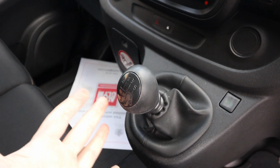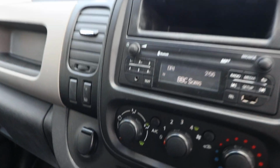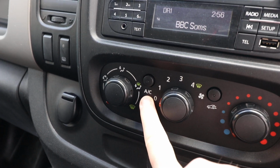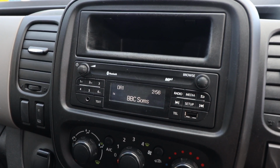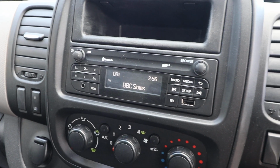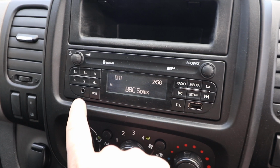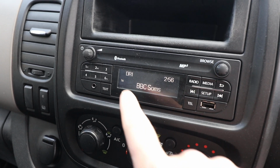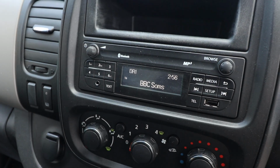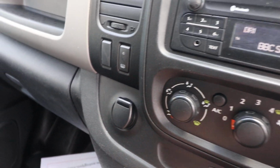As I mentioned earlier, 6-speed manual gearbox, very, very nice to go along with that 115 brake horsepower engine. Air conditioning is a standard specification on the Business Plus, beautiful to have that. And then we've got the Bluetooth radio here, which of course you can connect your phone to. You've got the AUX, USB port, and DR stands for DAB radio, so very nice to have that also. 12 volt socket just here.